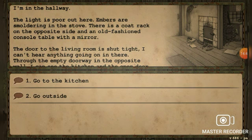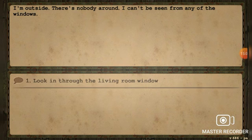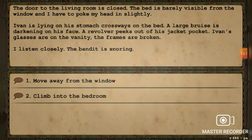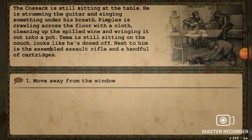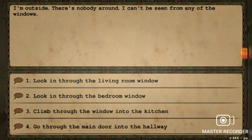I'm trying to get them to eat the food. Go to the kitchen. I'm in the kitchen. I can go down into the cellar and wait for one of the bandits to come down for food, but I want them to eat the food. Let's climb out through the window. Look in through the bedroom window and see what he's doing. He's still doing the same thing. Move away from the window. Look in through the living room window. Oh, I want to make sure I do this right.